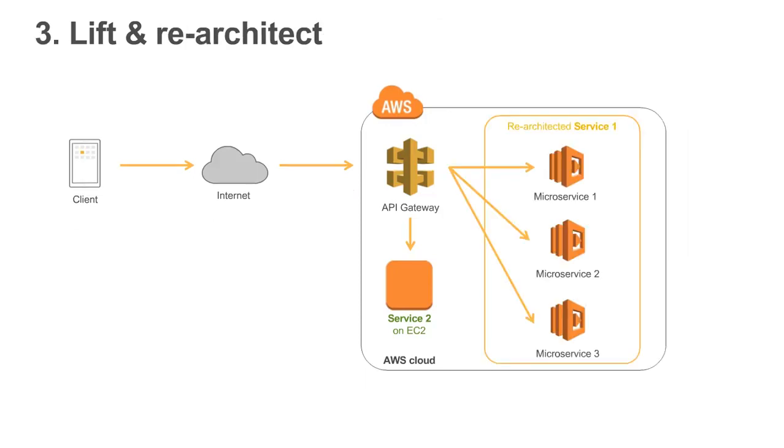Other customers take the opportunity to also re-architect their applications. API Gateway gives them fine-grained control over what the backend is. Each method in your API can have a completely different backend. For example, the get to /hello can have a different backend from the post to /hello. So our customers often start taking their applications apart and separating it into microservices.